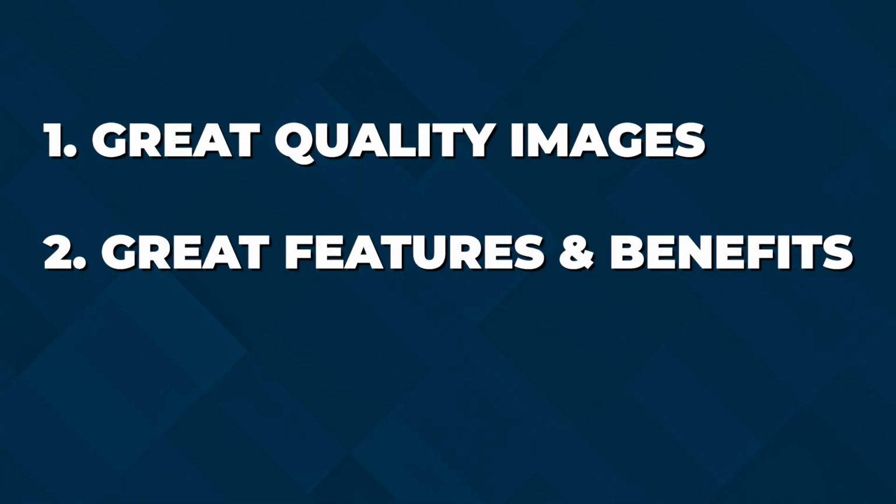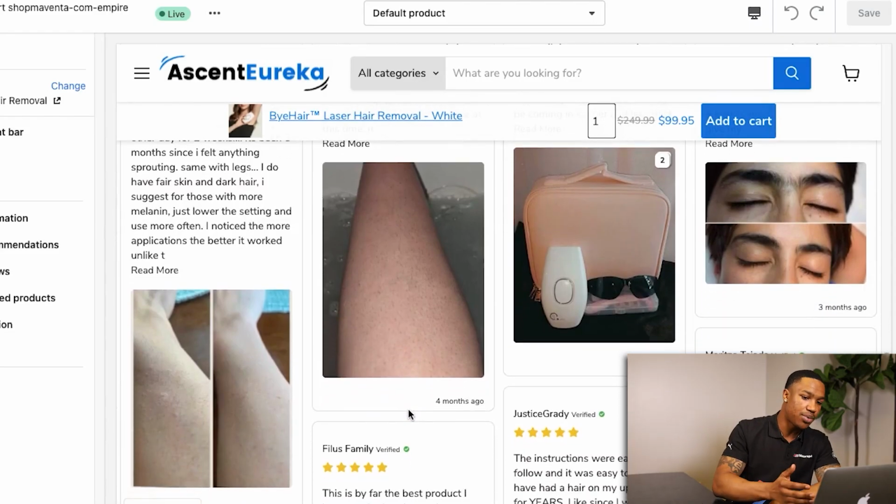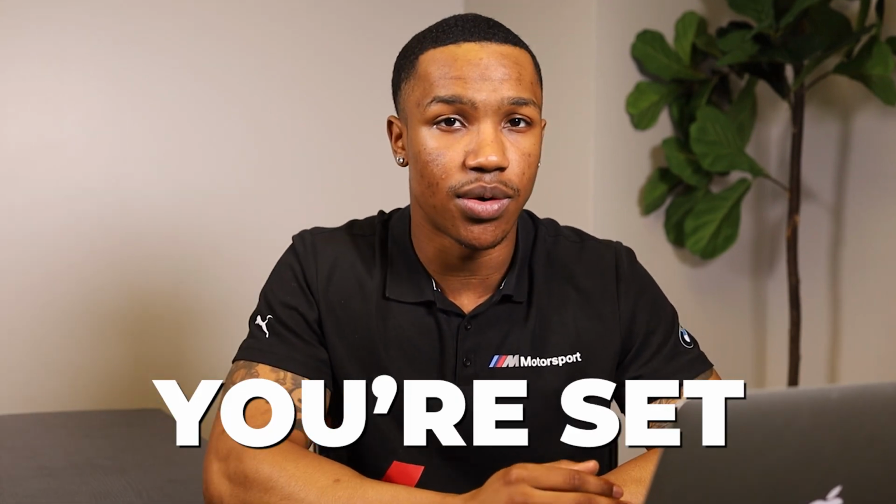So last but not least, you want to have great looking reviews. You want to have your reviews long and descriptive, show that people actually really love the product, and show people examples of people without it and then with it. Those work really well. The reviews are really going to be important, because if people are seeing other people having a great experience, loving it, they feel like they're going to have one too, and they become super excited to get your product. So having great reviews is going to do that. And if you have those three key factors on your product page, then you're pretty much set to go. But let's hop into it, and let me show you exactly what I mean.